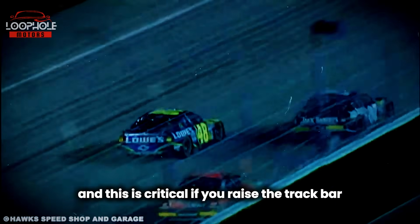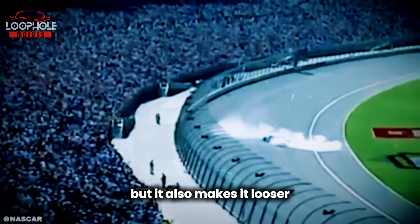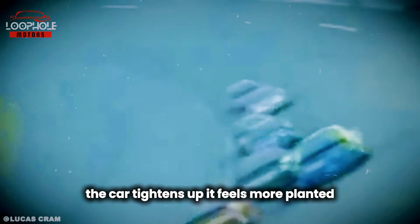If you raise the track bar, you raise the roll center. This makes the rear of the car want to roll less, but it also makes it looser, meaning the back end wants to slide out. If you lower the track bar, the car tightens up. It feels more planted, more secure.